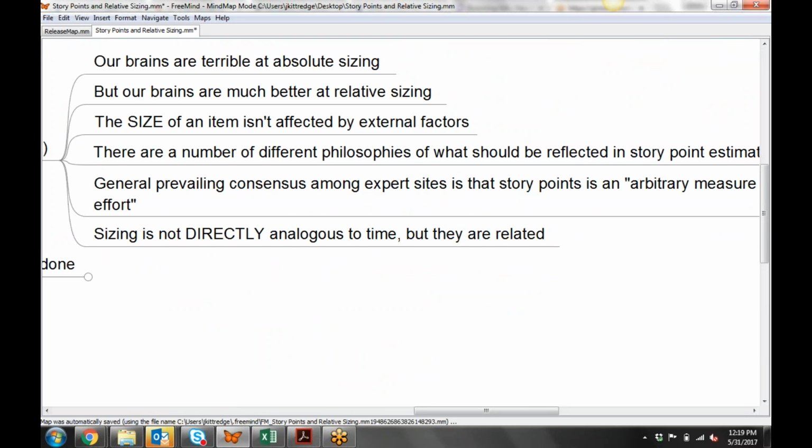If we basically say something is X units large, it doesn't matter if our rate is 1 unit a day or 1 unit a week. The relative size is going to stay constant. If we have other external factors, let's say we get rid of other stories, or we get additional resources, or your manager commits you to work an extra 8 hours over the weekend, those are things that affect the time, but they don't affect what your estimate for the size was.